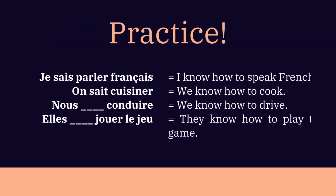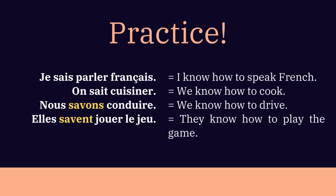Je sais parler français is a phrase you'll be able to say truthfully in no time. On sait cuisiner is another example, but can you conjugate savoir correctly for nous and elle? How did you do? Nous savons conduire and elles savent jouer le jeu should be your answers there.